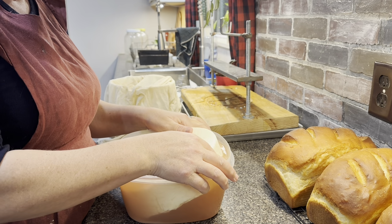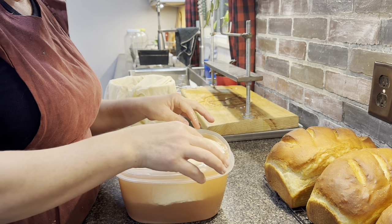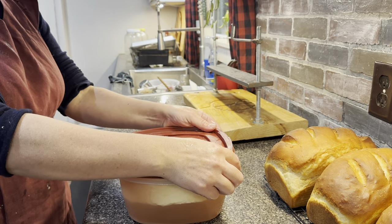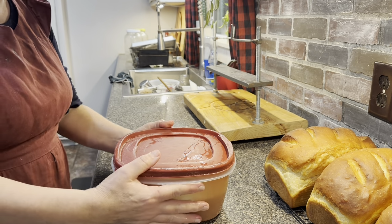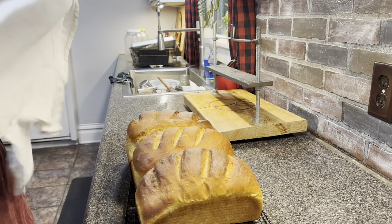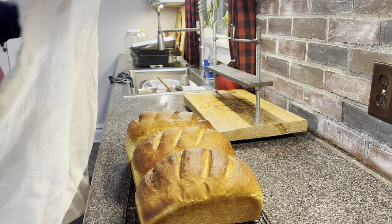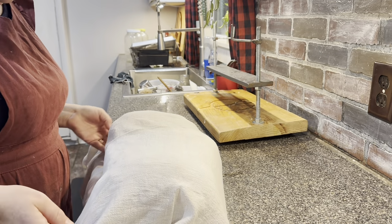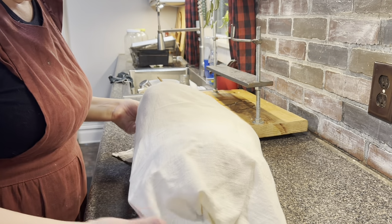So at this point, the boys have gone to bed. They could barely keep their eyes open anymore after their busy day playing in the snow. And I can think of little else except going to my own bed, and I am not going to slice my bread tonight. I'm just going to cover it up and let it sit on the counter until morning.